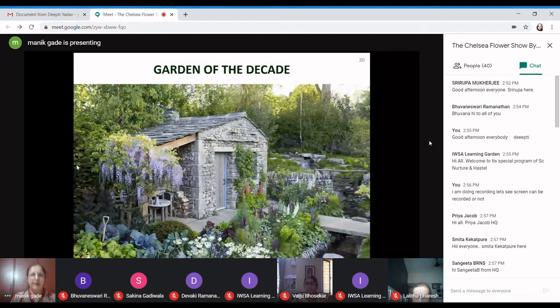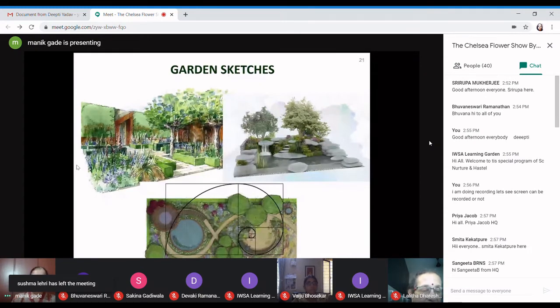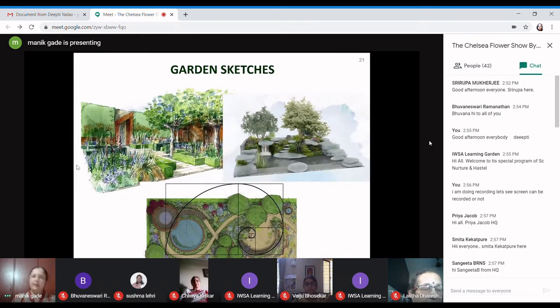In the beginning, I had told you that the designer has to submit the final drawings before the show begins. These are samples of garden sketches, which will give you a fairly good idea of how the garden will actually shape up on the ground. The finished garden is expected to look as close to the original drawing as possible. The judging criteria depends on originality, overall impression, construction, and actual planting.